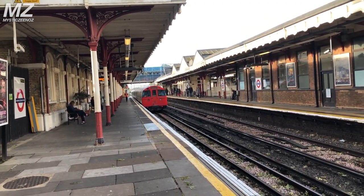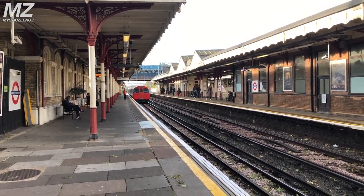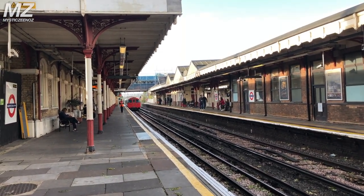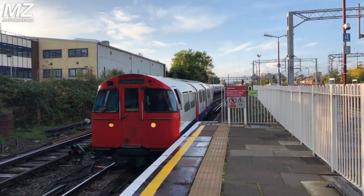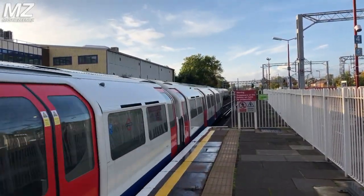These trains ran on the Bakerloo, Northern, and Jubilee lines until 1987 when all 72 stock trains were transferred to the Bakerloo line, where they remain to this day. These trains were refurbished between 1991 and 1995, and 2016 and 2018 to enable them to stay in service until they are replaced in the mid-2030s.